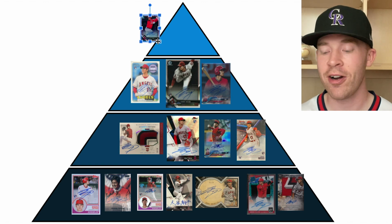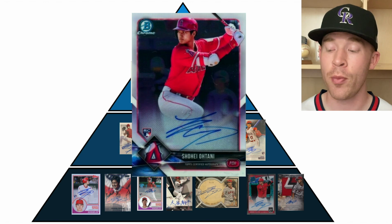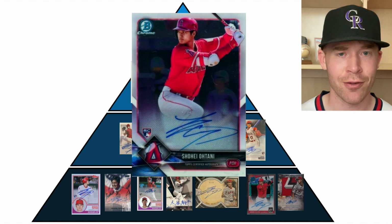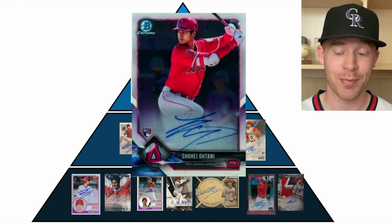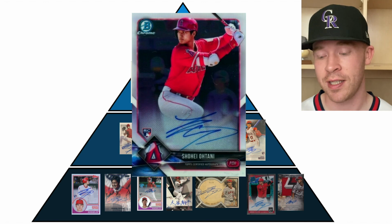And at number one, I've already hinted at it, this is his other Bowman Chrome autograph. This image matches his Bowman Chrome rookie card that's going crazy. His Bowman Chrome rookie card in a PSA 10 is like $2,000 right now. This card in a PSA 10 is $12,500. By far his most expensive rookie. Raw, you're looking around $3,500 to $4,000 just to get this card.